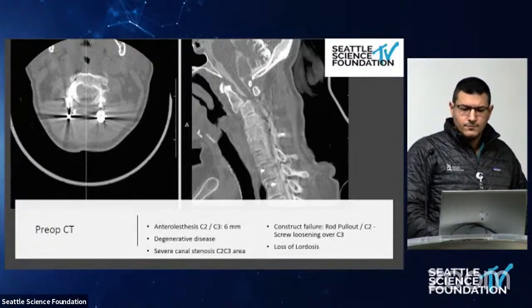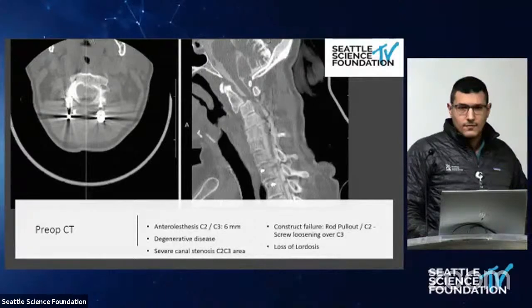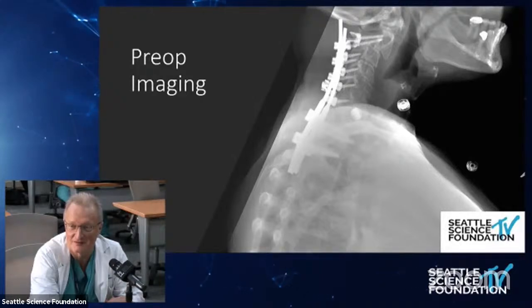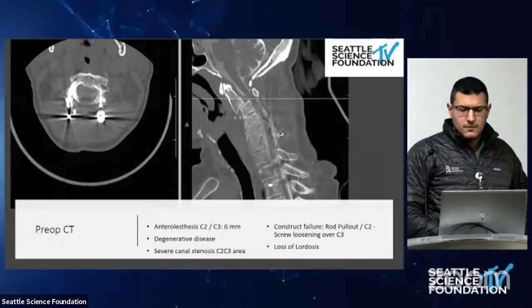Her C1 is anterior to the C7 vertebral body. If I went back to Dr. Gayumi, who's doing a wonderful cervical spinal alignment project, that's far from normal. C2 is anterior to C7. So she has now the C2 anterior to C7. Pre-op, this was not present. So this was a failed deal.